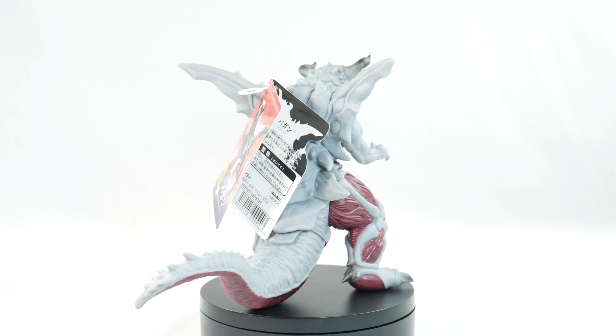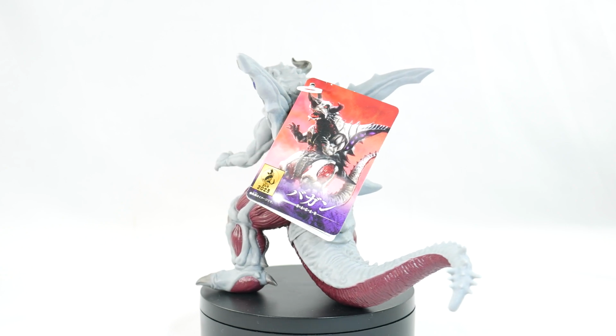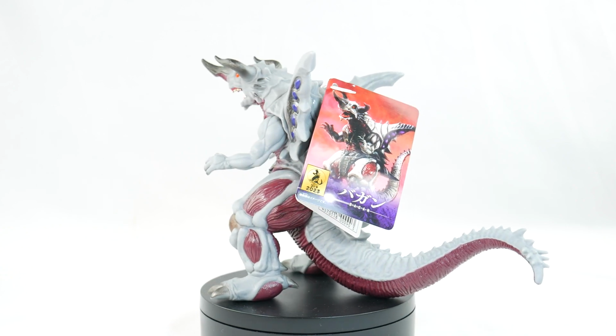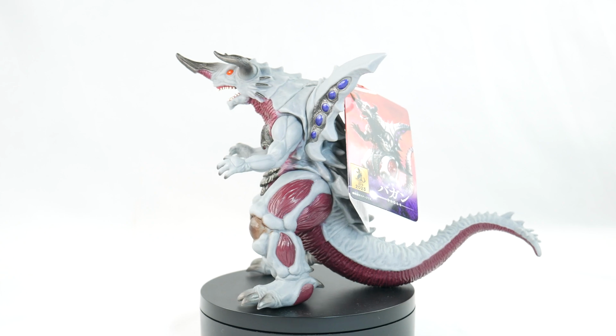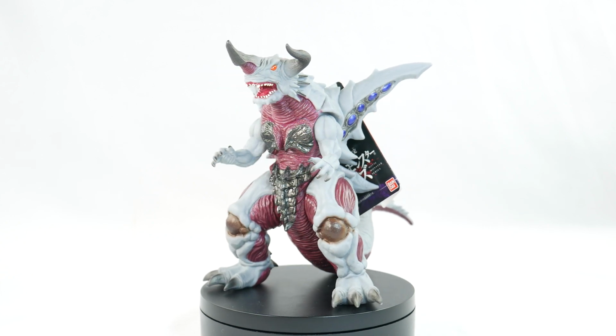MSRP was around $32, but now on eBay he's around $50 to $60, so try to avoid paying that much for the figure. It's good, but it's not that good where you should spend an arm and a leg on the figure. So get him for as close to MSRP as possible, and you'll be golden.